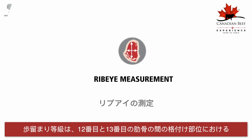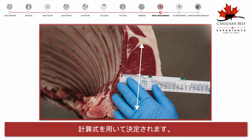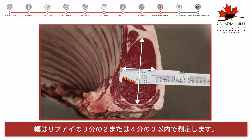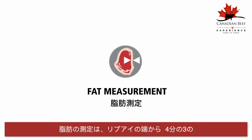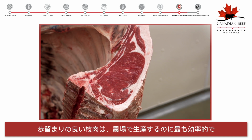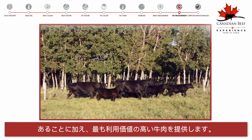Yield grade is determined using a formula which considers the fat depth and ribeye dimensions at the grading site between the 12th and 13th rib. The length and width are measured at their maximum point and for width within the 2nd and 3rd quarter of the ribeye. The fat measurement is taken at a point 3/4 of the length of the ribeye from the split end. High-yielding carcasses deliver the most usable beef in addition to being the most efficient to produce on the farm.